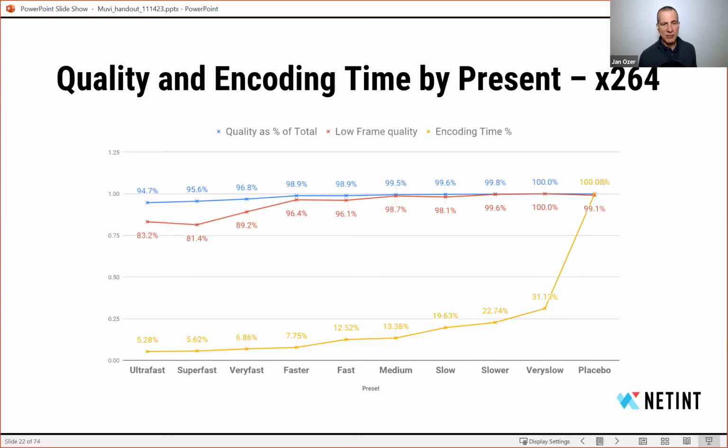So it's not too much below very fast, significantly below faster, but you have a much greater risk of having transient quality problems, 10 or 15 frame quality lapses that your customers will notice and will reduce the quality of experience. So whenever you're doing any kind of comparison, hardware, software, I recommend checking both average quality and low frame quality. And again, low frame is an indicator for transient quality problems.